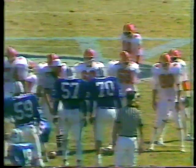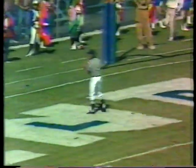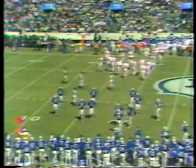Ikwebiki will attempt it from the 39-yard line. 6 seconds remaining on the clock. It'll be a 49-yard attempt. Peretti is holding. A line drive is no good. It just skitters into the end zone. Ikwebiki did not get a good hit at it, he didn't hit the ball very squarely, now with 1 second remaining on the clock.